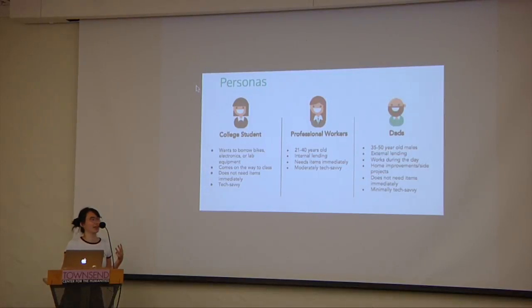And lastly, we have the persona of dads. This was something we observed more at the tool libraries. We noticed that a lot of people coming in were parents working on personal home projects. They would come in before or after work, which is why my team wants a self-checkout system, because the tool libraries weren't open all the time. These people were asking, it would be nice if it was open more often. They also typically are minimally tech savvy, like they kind of know their way around technology.